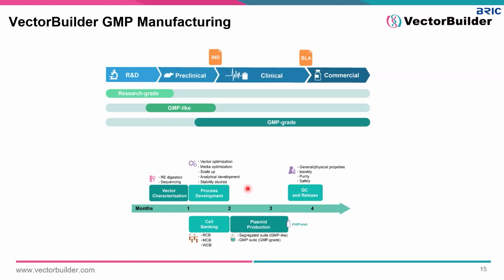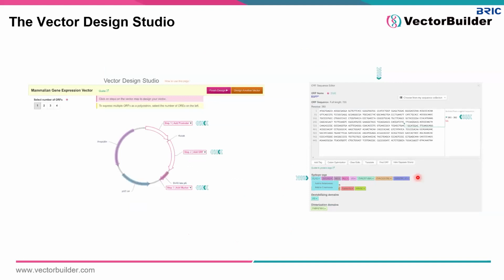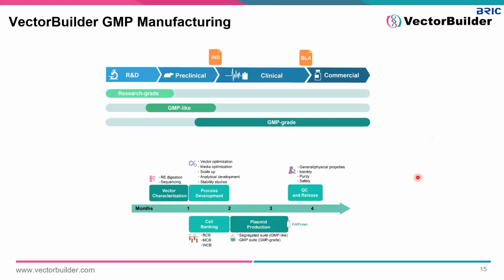And our team is experts in process development and scaling up cost-effective production of high-quality plasmids and viral vectors suitable for clinical applications, as well as research-grade applications as well. VectorBuilder can also provide GMP manufacturing of these miniVec plasmids, which could help with the regulatory process as well as they are antibiotic-free.